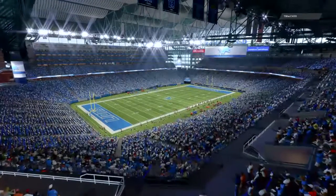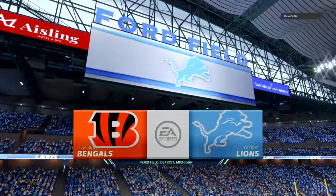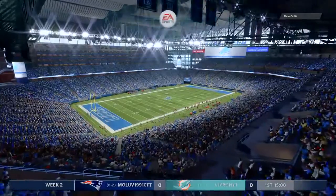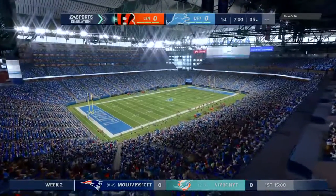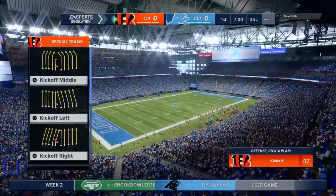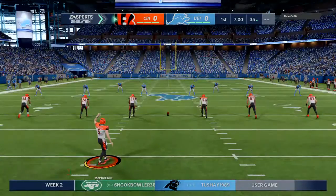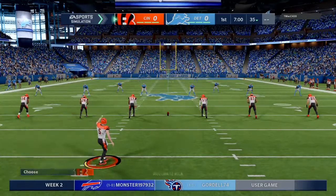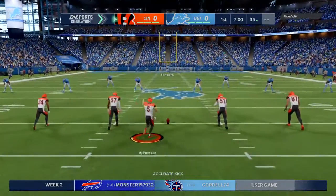First opened in 2002, there's a look inside Ford Field here in downtown Detroit, the Motor City. Nothing like the fanfare of introductions to an NFL game, and that was in evidence a moment ago. Fireworks, pyrotechnics, you name it, this crowd is ready as their guys get set to match up between the Cincinnati Bengals and the Detroit Lions.